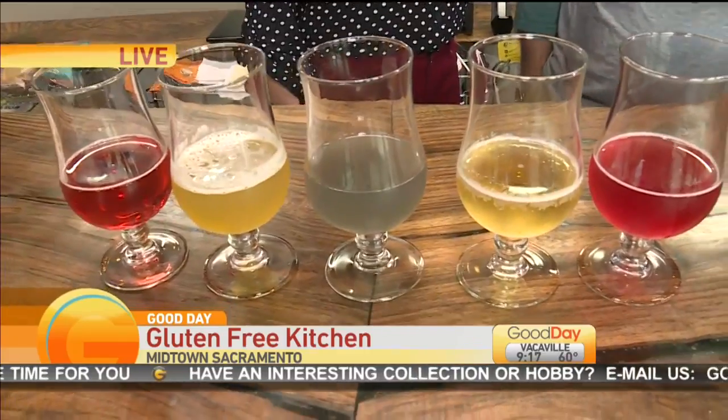We have a little variety of everything. We try to bring as many different ciders as possible. We bring some from the UK, we bring some local ones, and we rotate it. We've already had some regulars in two weeks.